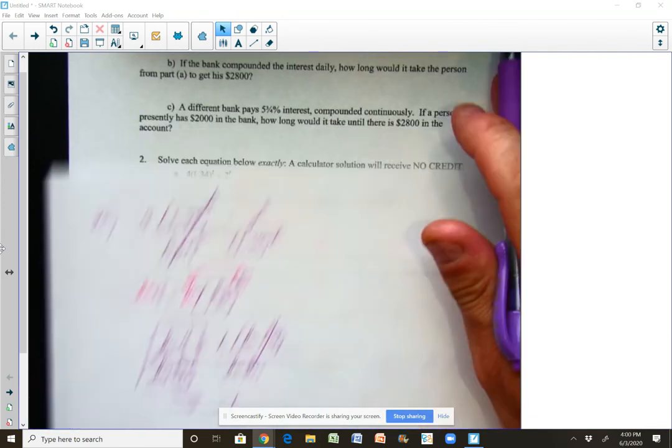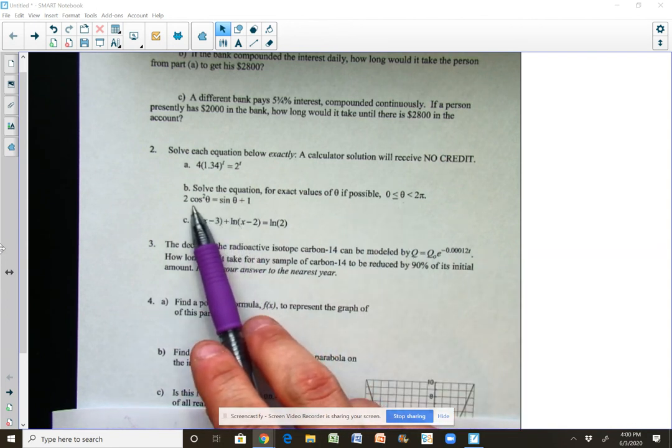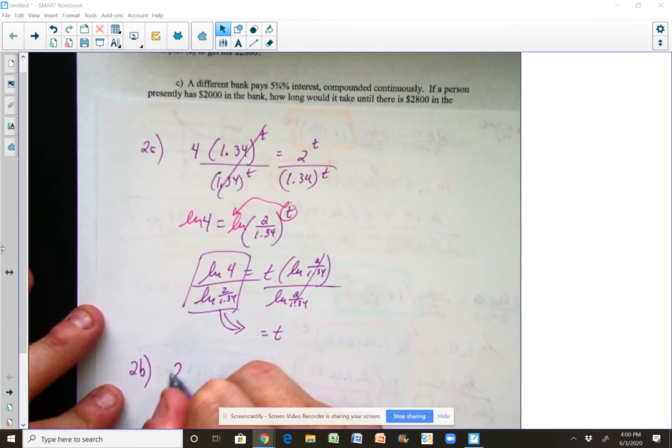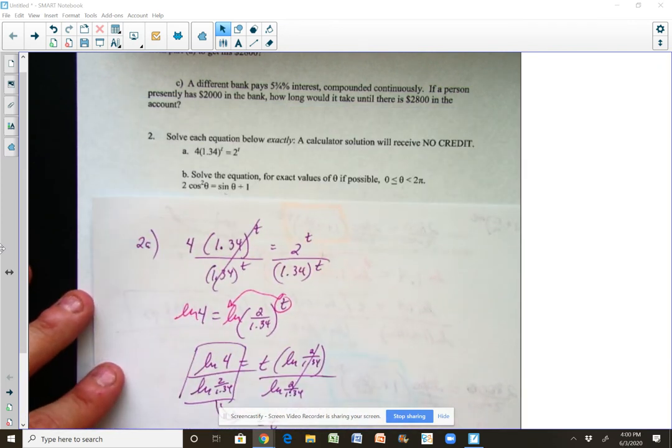In 2b, if we go down to here, this one's a trig question, right? It's a quadratic trig equation. We've got cosine squareds with sine functions. So let me write that one over. This is 2b. 2 cosine squared theta, and it's equal to sine of theta plus 1.